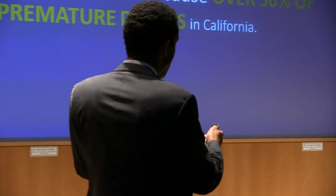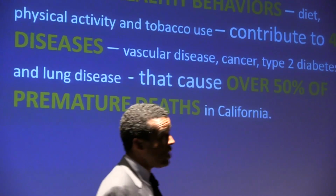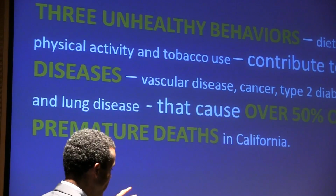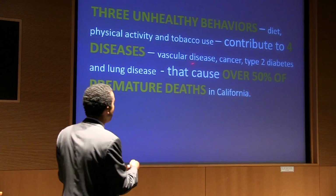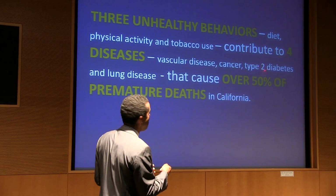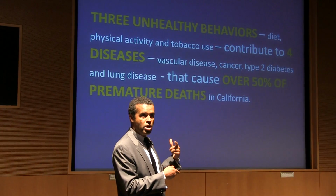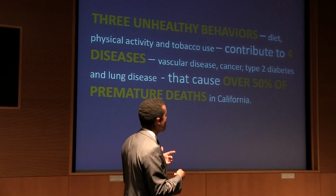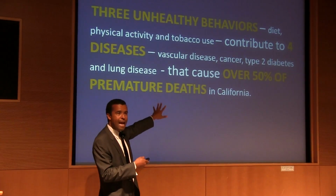And what has changed really is the environment has changed, which has led to behavior change, which has led to change in us. So you see up here in the state of California, there are 3 specific unhealthy behaviors: diet, physical activity, or lack thereof, and tobacco use, which are contributing to these 4 diseases: vascular disease, cancer, type 2 diabetes, which we used to call adult onset diabetes, but they stopped calling it that because it's onsetting in children now, so they had to come up with a different name, and lung disease, that cause over 50% of all premature deaths, okay?